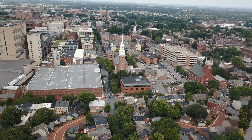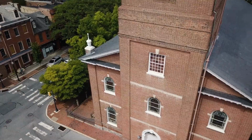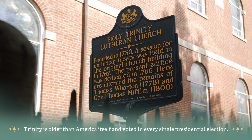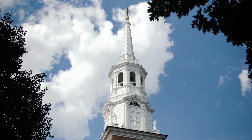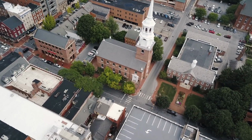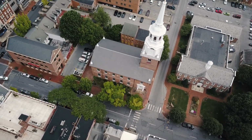Located in the heart of Lancaster City, you will find one of Pennsylvania's oldest churches, Holy Trinity Lutheran Church. Two years before the birth of George Washington and 46 years before the Declaration of Independence, Holy Trinity Lutheran Church was a worshiping congregation, formally organized in 1730 with its first baptism recorded on May 4th of that year.